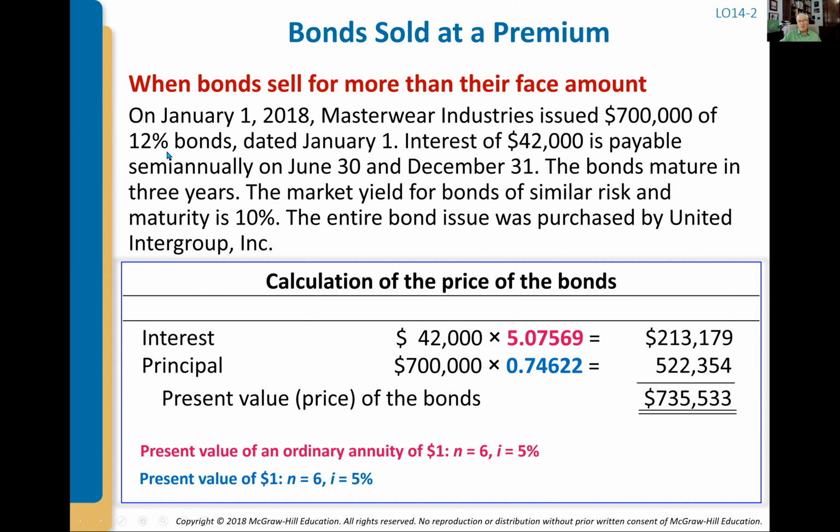Remember, that was 7% when we're looking at a 14% market rate. Again, why is it 5% versus 10%? We're compounding it semi-annually. There's 2 periods in each year. So 3 years times 2 payments a year equals 6. 10% divided by 2 payments per year, interest rate equals 5% for each of these periods. Again, taking all the present value, lo and behold, look at this. The value of that bond is $735,000. So this is interesting.